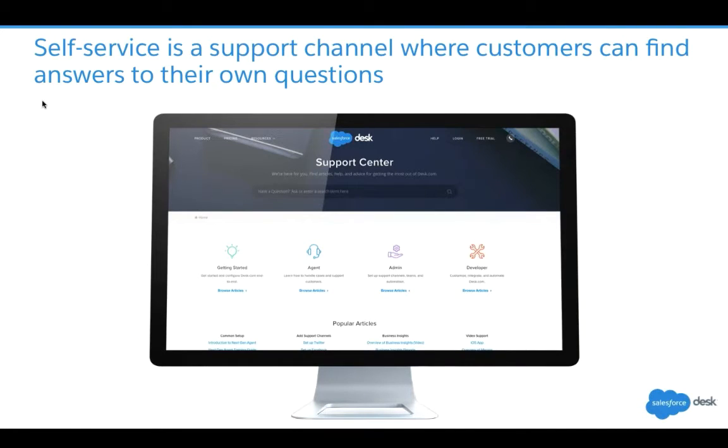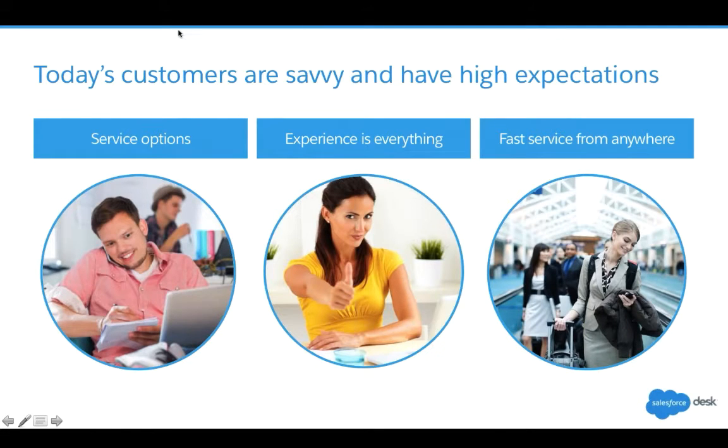So we're going to start by defining self-service. Self-service is a support channel where customers can find the answers to their own questions. So many of you are probably already doing this as customers yourselves, and it can make your life a lot easier as a small to medium-sized business. But why should you offer self-service?